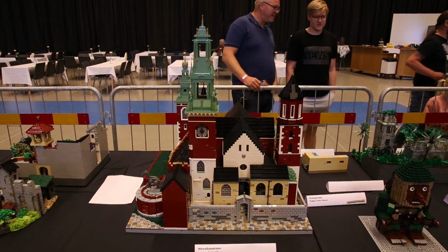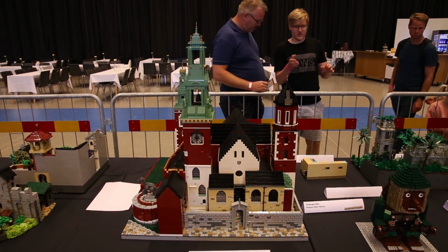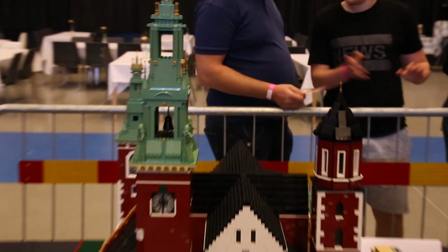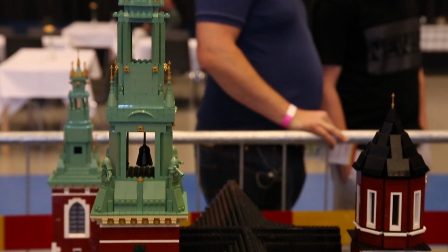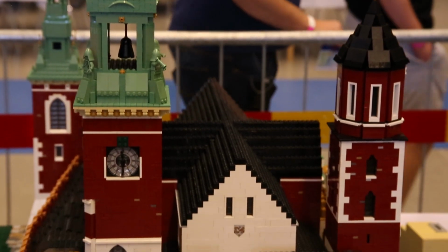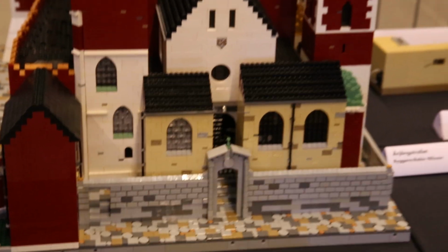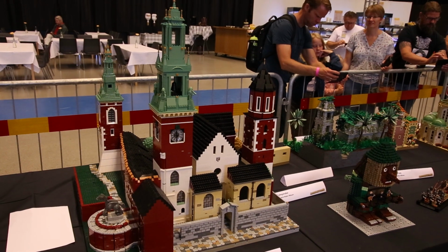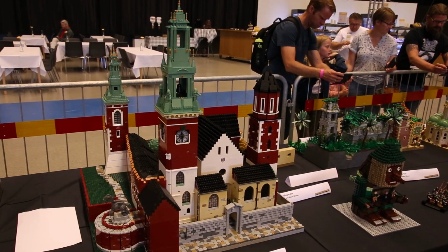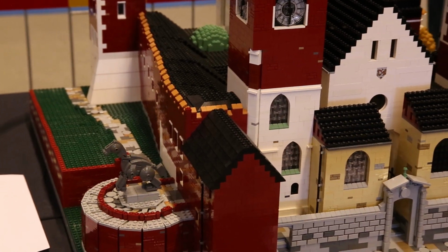Here we have this cathedral, which is based in Europe. I don't remember exactly where in Europe this is, but it is based on a real building, which is really, really impressive. And I like all of the different building techniques and all of the different colors they use to capture this building as close to the original as possible.